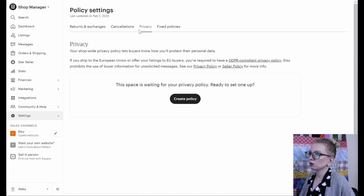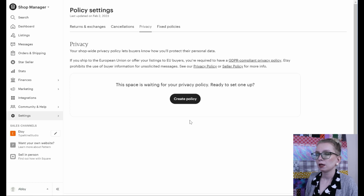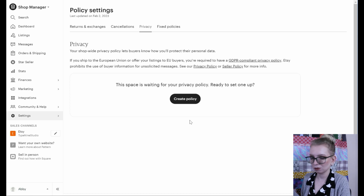And then this is where you can add your privacy policy. So if you do ship to the EU, again, you have to have a privacy policy. They have one that you can copy and paste into here and just change your information in that privacy policy, so I would just do that if it were me doing this again.